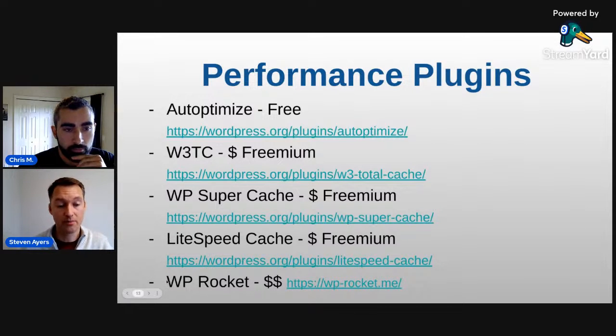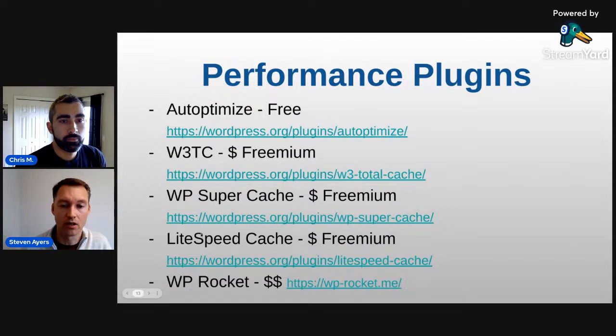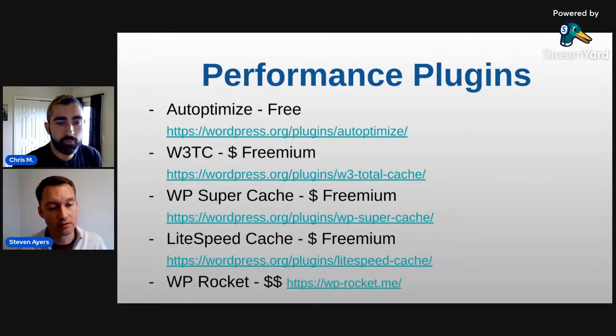There is a premium plugin that I've used as well. It's really well done, it's WP Rocket. And WP Rocket will actually do some of the aggregation of CSS and the JavaScript stuff that Autoptimize does. I think W3 Total Cache does it as well. I'm not sure about Super Cache or Lightspeed because I've not used either one of those in a very long time. But those are some things that you should check out if you want to get some immediate and very quick performance gains with very little effort and without having to talk to a developer to do it.